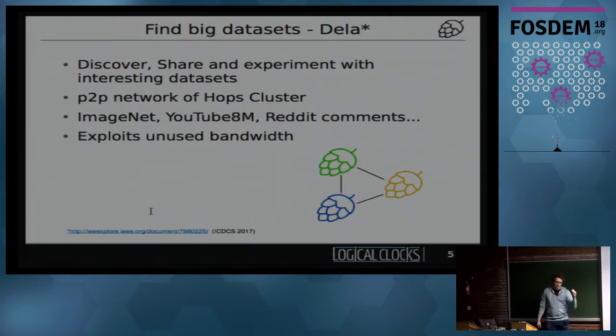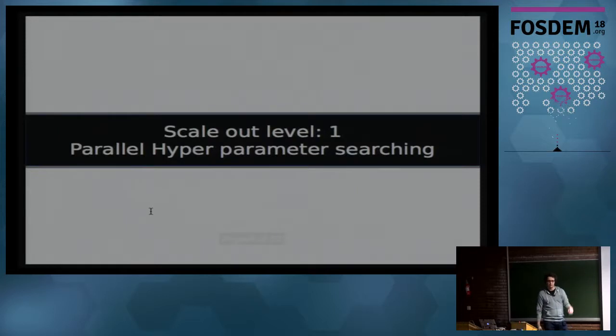The nice thing about this is that the protocol is based on UDP, and the idea is that we don't want to impact production traffic going on your cluster. So the tool listens for traffic on the network. If it is empty, then it starts transferring the data set. Otherwise, it just backs off and lets your production traffic go on.